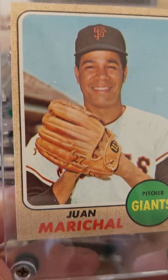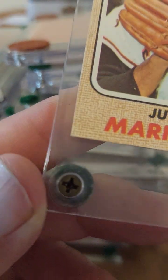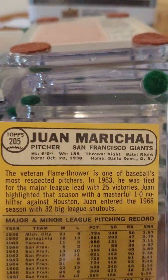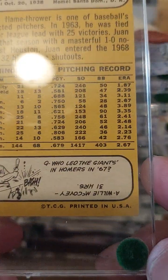We got a Juan Marichal. Nice. That one looks almost perfect except for that corner, unless that's just part of the hatching there. And the back is definitely off center again, but not bad corners. Very nice. We'll take that.